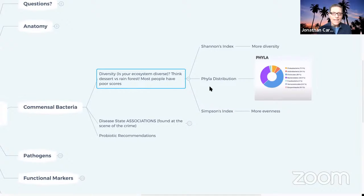Nonetheless, essentially, we want to make sure that we have the most diverse microbiome as possible. Now, we'll get into how to do that from a practical perspective in just a bit, but the short of it is you want to eat as many different kinds of plants as possible. And it's not just the fibers in these plants, but also the polyphenols, those pigments, as an example, that have a direct impact on the diversity and the health of the bacteria that are in your gut. The Simpson's Index is another indicator, and you'll see that as well, but basically looks at more of how even the distribution is.